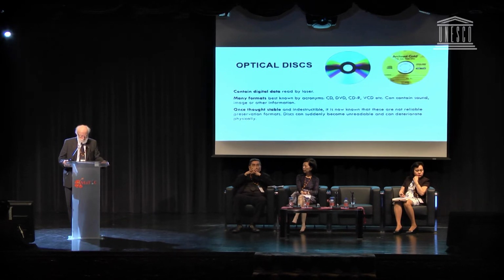In the digital realm, the optical disc is familiar in its various formats. A data stream of ones and zeros is read by a laser beam and manifested as images and sounds. Once thought indestructible, we now know that this is not a preservation format. The discs are a sandwich of materials which can delaminate. They are susceptible to handling and environmental change. They can become subtly unreadable.